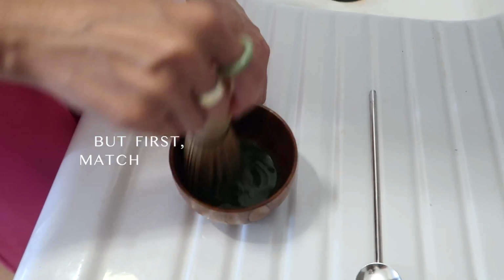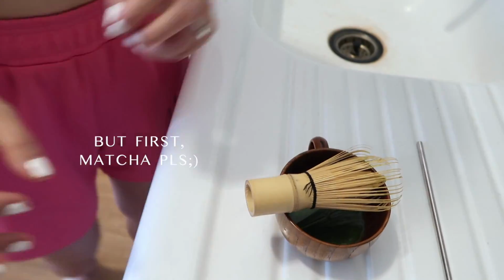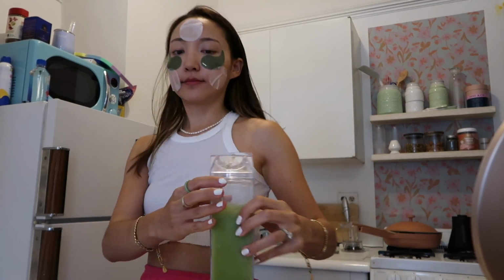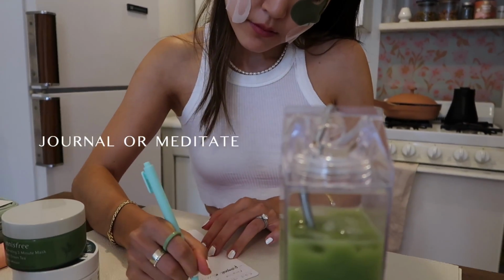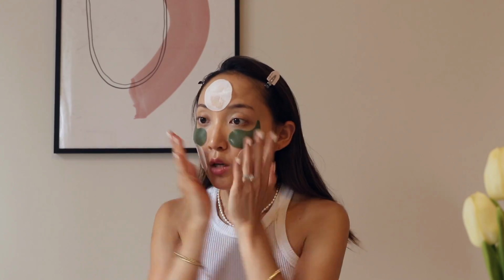Okay, now let's get some caffeine running in our system. I'm a matcha drinker and I like to make my own and pack it so that I can bring it on my walk or drive to school. And now take a few minutes to write out your thoughts, your to-do list for the day, or just meditate. Okay, after that, now let's finally get ready. It's going to be a quick yet effective skincare and makeup routine.